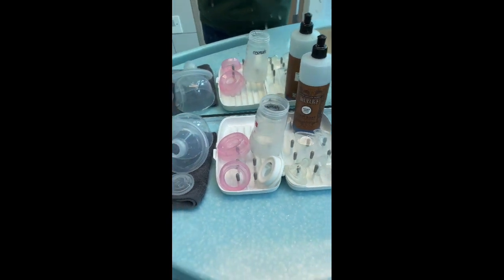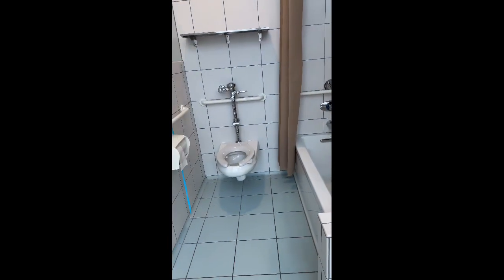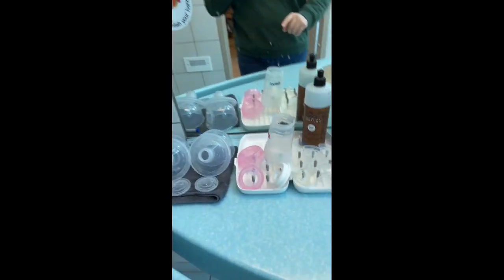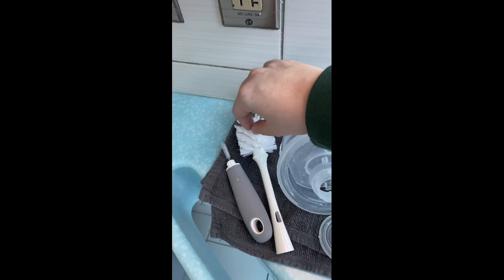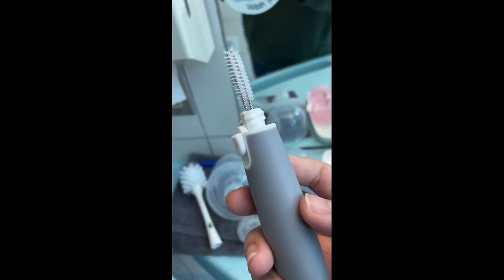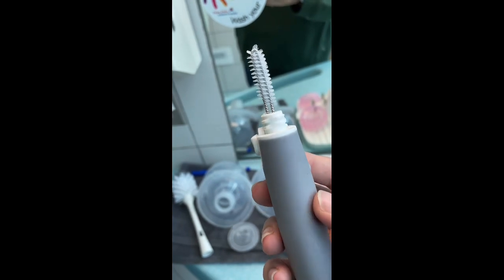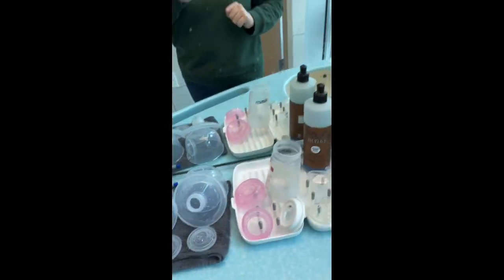I'm reusing a dish soap holder, but anyways, this is the bathroom. And yeah, again, I'm obsessed with this actually. And this brush is soft, it's not like the super stiff stuff. And I really like this cleaner because look how wide it is. It does the job.